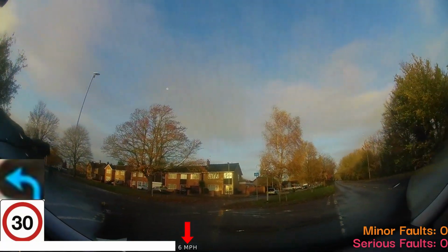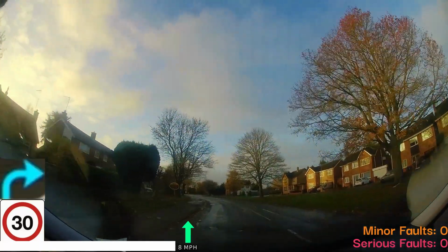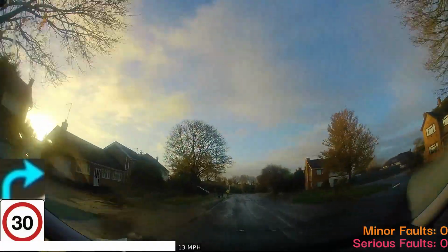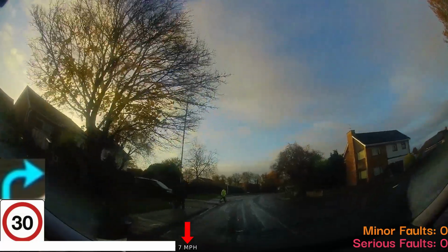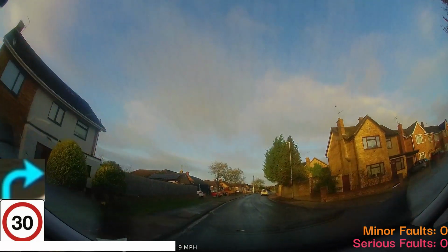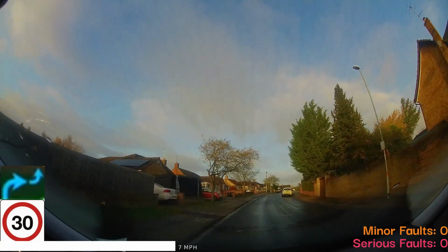Take the third right, that's the first. The second. Turn right. Pull up on the left, in a safe place, please.